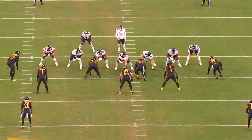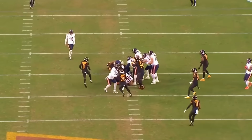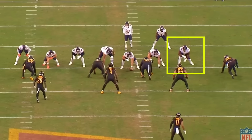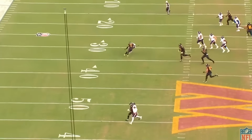And one of the things you're going to notice on tape right away is this guy's fast. He's quick. He's explosive out of his stance. And generally speaking, he had a pretty good game yesterday. We're going to look at a bunch of this guy's snaps. He did have some losing snaps, which we'll definitely get into as well.